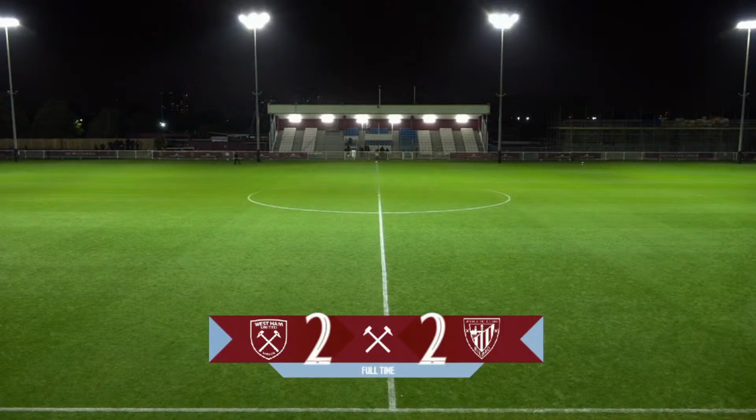West Ham face Manchester City at the weekend in a brilliant big game at the top of the table in Premier League 2 action. And that is it for this evening's action.